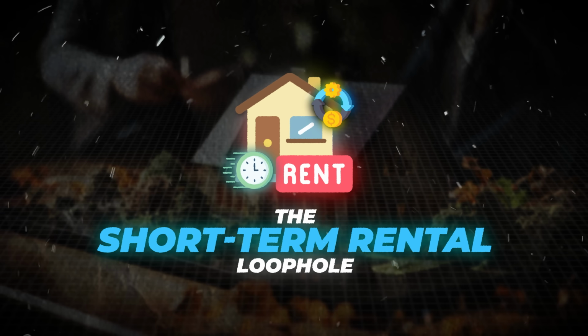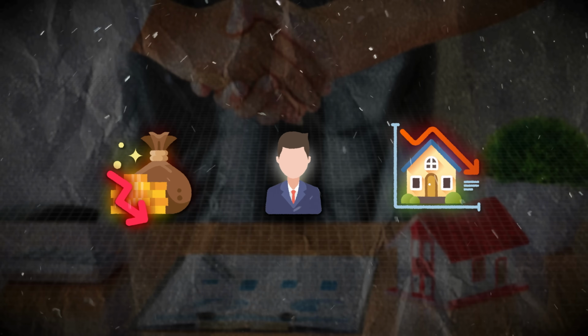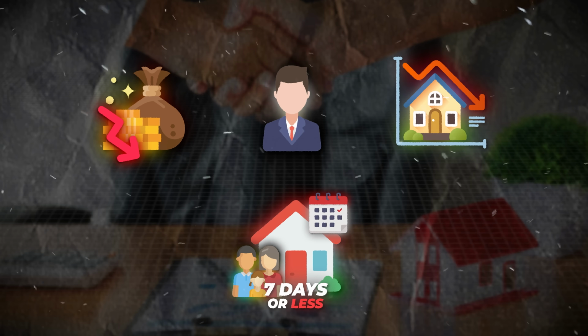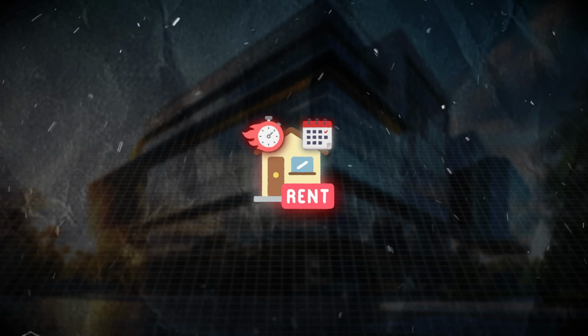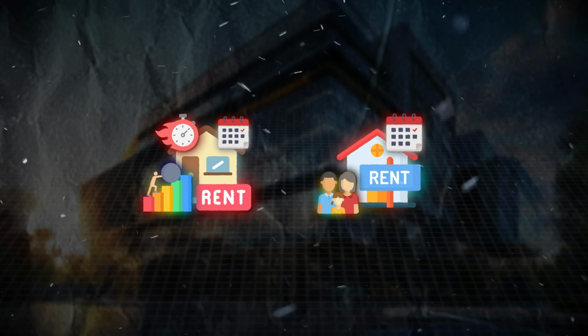The short-term rental loophole lets you treat your real estate losses as active losses if your guest stays in your property for 7 days or less on average. Why? Because short-term rentals, like weekly rentals, take much more effort, way more work than long-term rentals where tenants stay for months and years at a time. The government recognizes this extra effort and allows these losses to count as active losses on the returns.